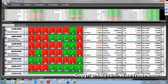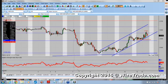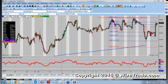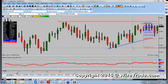Okay. Let's go over to the Swissy. So I bought some Swissy. I'm long, and my calc average is at 65 this morning. As I told you guys, I'm going to be selling Swiss francs, and I'm adding to it above 95. Well, there's two places to add actually in the Swissy. So let's just take a look here.